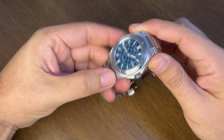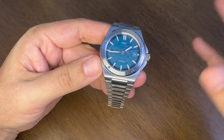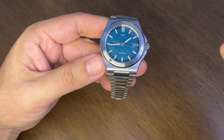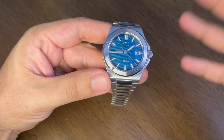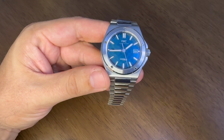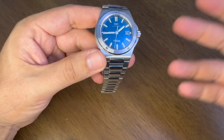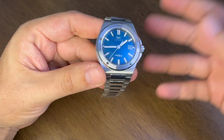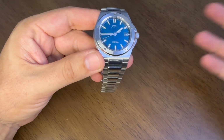So I think since 2023 there have been many videos on the watch. I don't think any of them is like the one I'm going to be showing to you for one simple reason. The story around this watch is very important. Obviously, this is the third small brother of the Gerald Genta watches. He has done three major watches in history: the AP Royal Oak, the Vacheron Constantin Nautilus, and then the IWC International Watch Company Ingenieur.